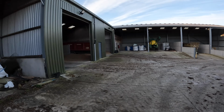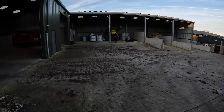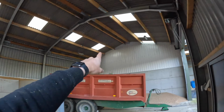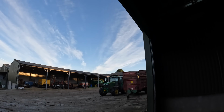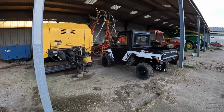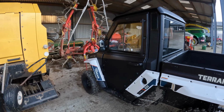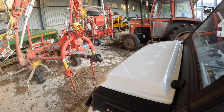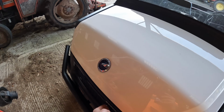Right, just before we have a little play on the Corvus, shut these doors, keep everything out the grain style. I mean, there's a little bird up there. World's slowest door coming down. Right, let's have a look at this chap then. I've not had any tuition on how to drive it. I'm hoping it's fairly self-explanatory. Is the key even in it? Yeah, the key is in it. What's in here then? Did you get like a big boot space?